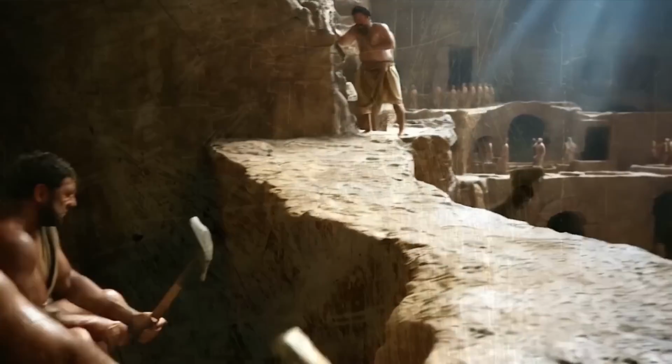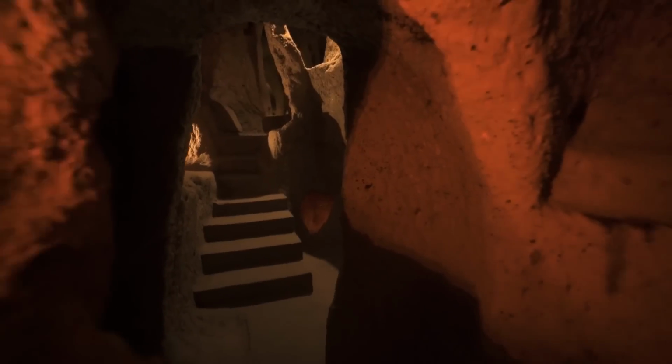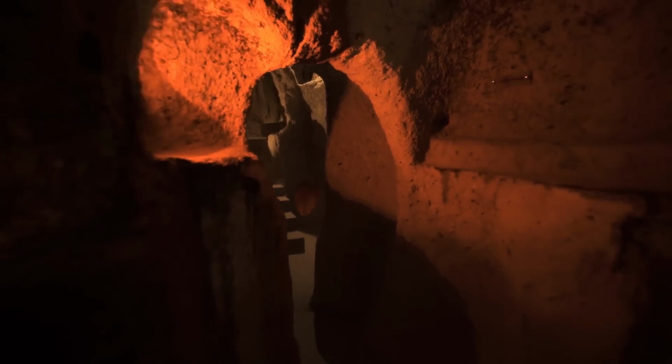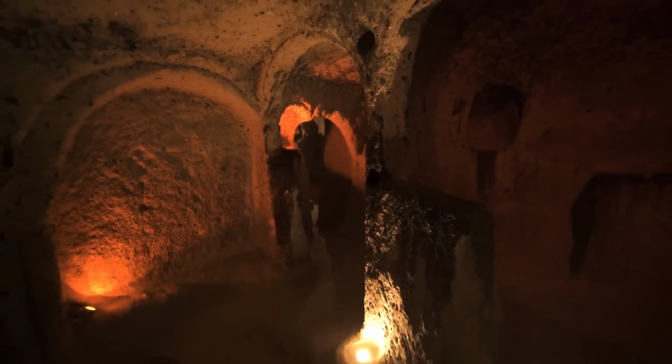Others think it was actually the Christians who built the city in the 1st century CE. They speculate that it could have been constructed to protect people from the intense temperature variations, extreme heat in summer and freezing cold in winter.